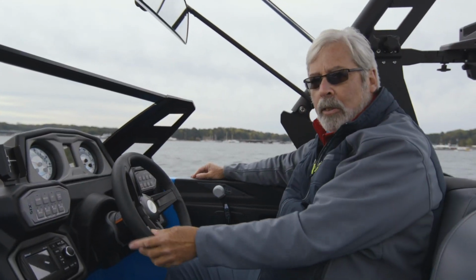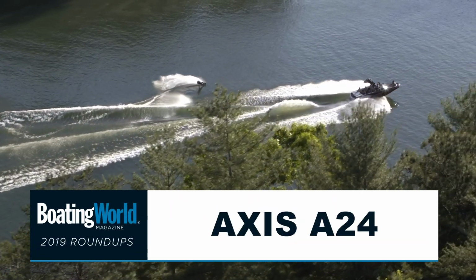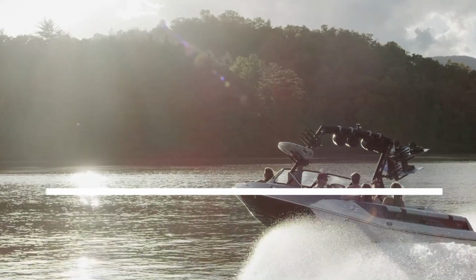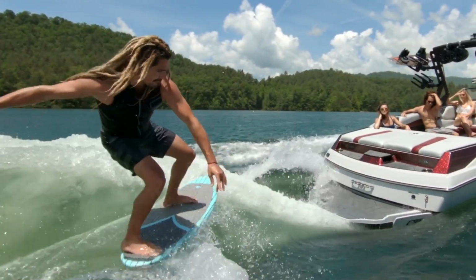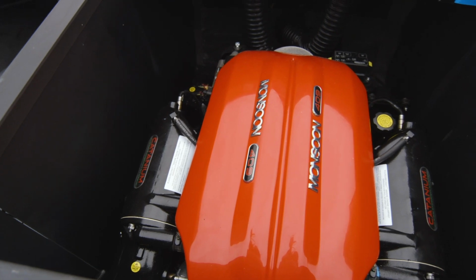Today we're aboard the new version of the Axis A24, Axis's big wake surfing, wakeboarding machine. We're powered with the standard power of the PCM 409, and out of the hole this thing was incredible.